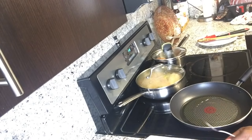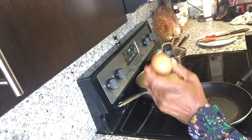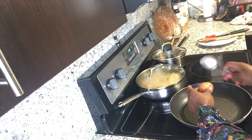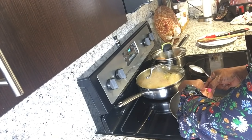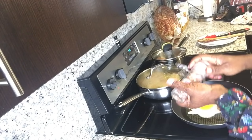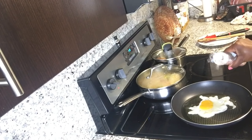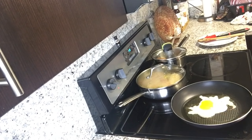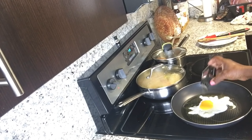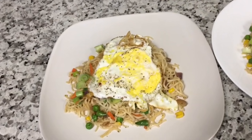So there are 2 ways to prepare the eggs. I've already boiled 2 eggs, and the other option is to fry the eggs, whichever of your choice. So I am frying 1 egg, and I will add a little bit of salt and a little black pepper. Voila! And this is the finished product.